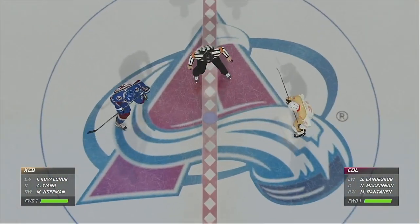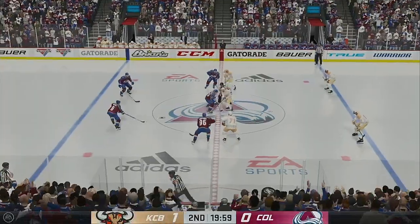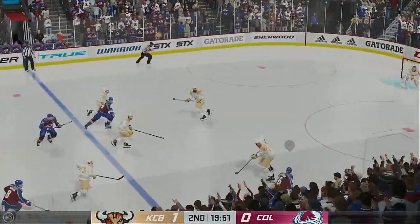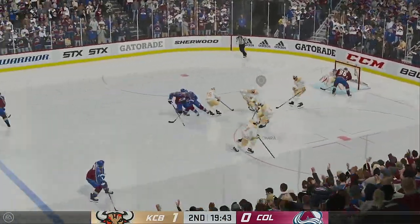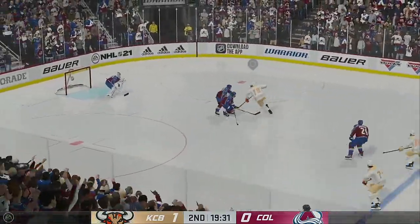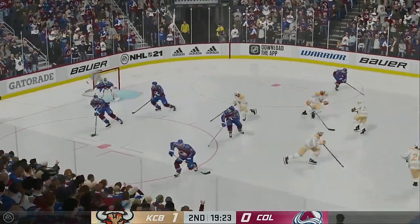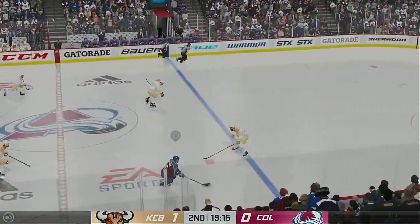Second period set to get underway. Colorado's won the draw in the neutral zone. Moves it to Rantanen. Kansas City's got control of it now from their own end. Moving into the attacking zone. Drives to the crease. Keeps hold of the puck. And now it's grabbed by Graves. Moves it quickly over to Rantanen.